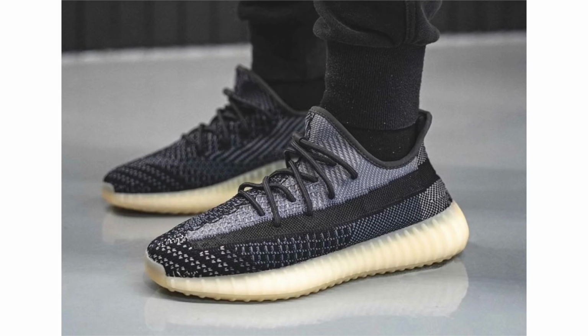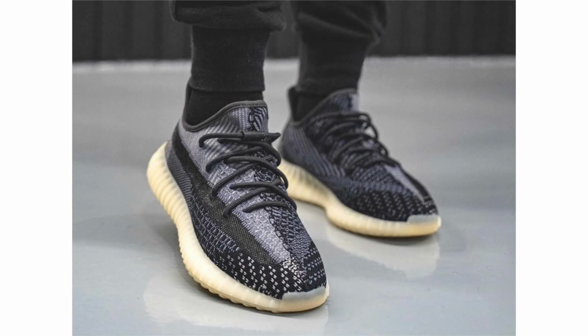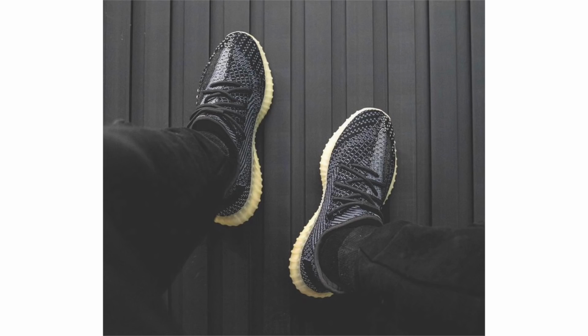Next up, we have new photos of the Yeezy Boost 350 V2 Asriel. Now, this pair I actually like a lot. They come dressed with black and gray throughout the Primeknit upper, and then we have almost solid black across the side stripe. Black also lands on the laces, while the translucent Boost midsole has somewhat of an aged look. Once again, there isn't a specific release date for this pair, but they are rumored to release in September. Retail price will be $220.